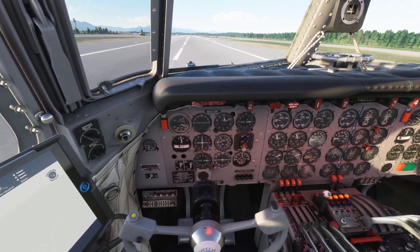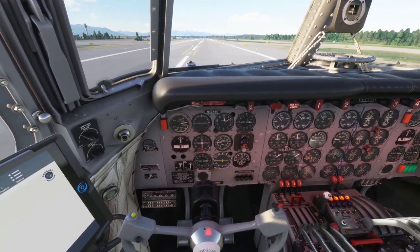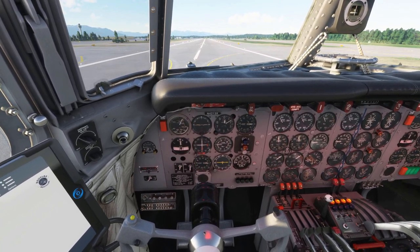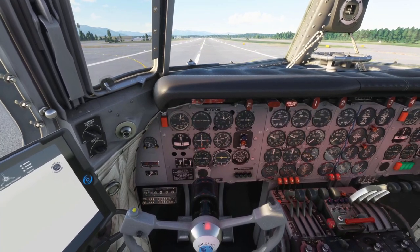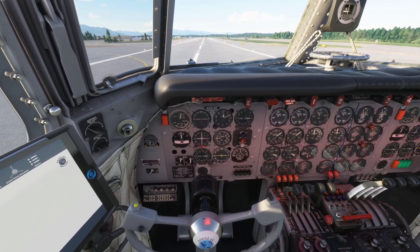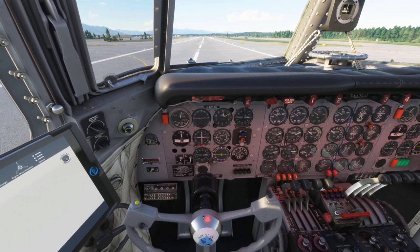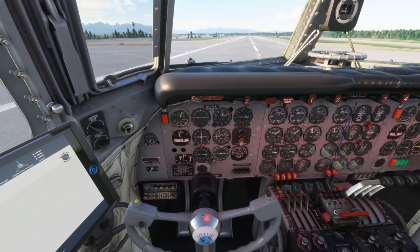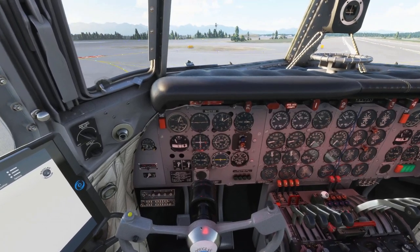Let's give them beans. Let's make this taxiway. Come on. Nice. All right. So welcome to Anchorage, everybody. That was a good approach.